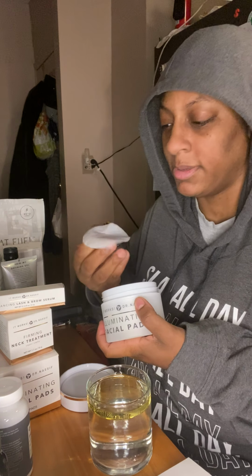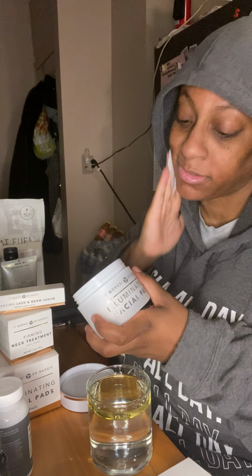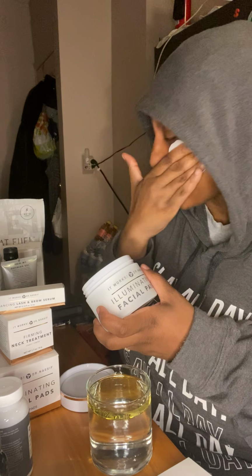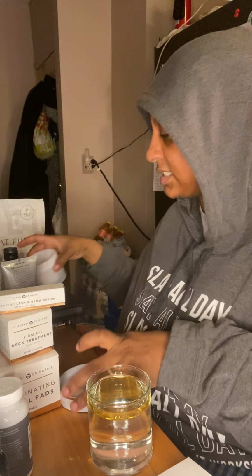So we have this 3-pack here that we have available with him, and I love this because I utilize these facial pads every day. And they have 60 in a container here for you to utilize, and it helps out with not only cleaning your face, but it exfoliates and gets the dead cells off. So I love this, and this is something that I use every day. So I wanted you guys to be able to see this.